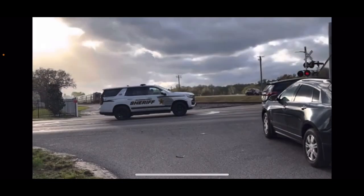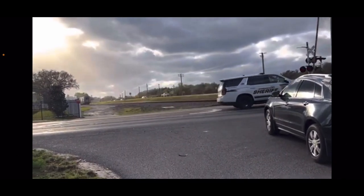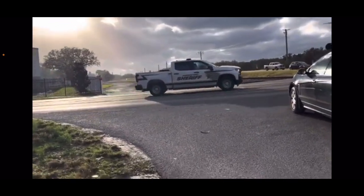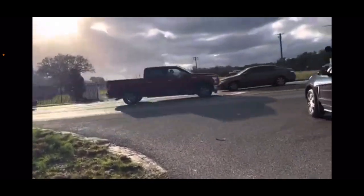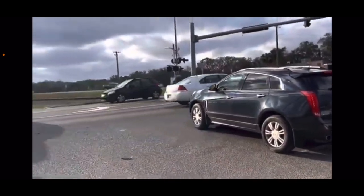You also got a sheriff unit right there. The next train is the Amtrak P091, passenger train 91, is very late. It came here 10 minutes ago after 92 went through.